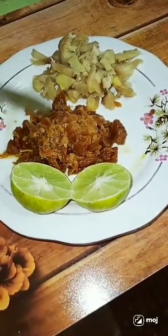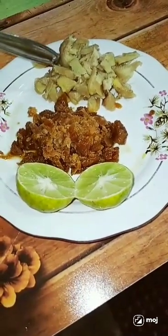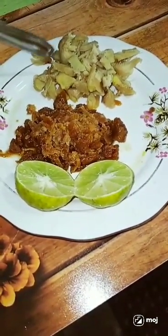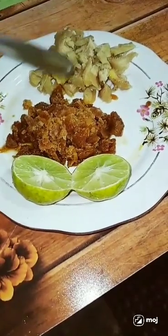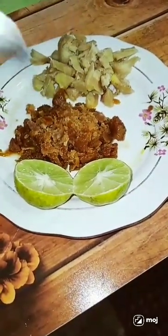Today we are going to make an immunity booster drink which will avoid your cough and cold, especially useful in COVID situations. Here we need a small piece of ginger, a bit of jaggery and 1 lemon. This will make for 3 glasses.